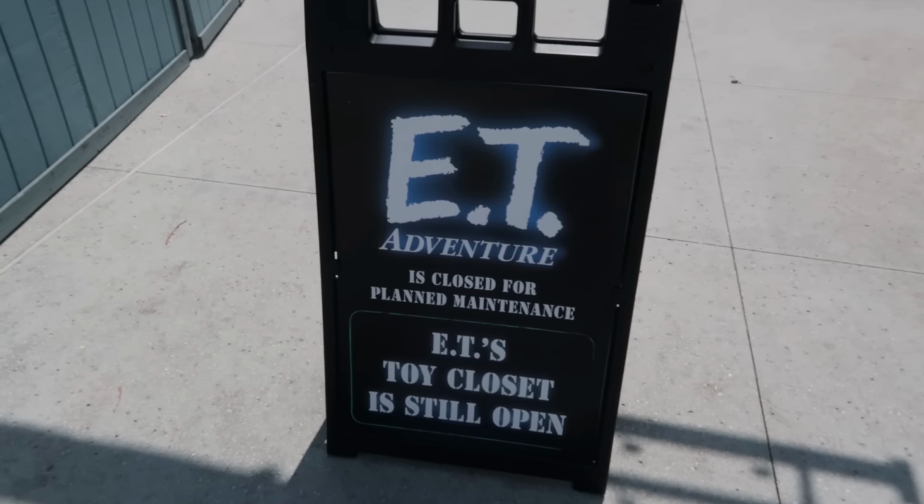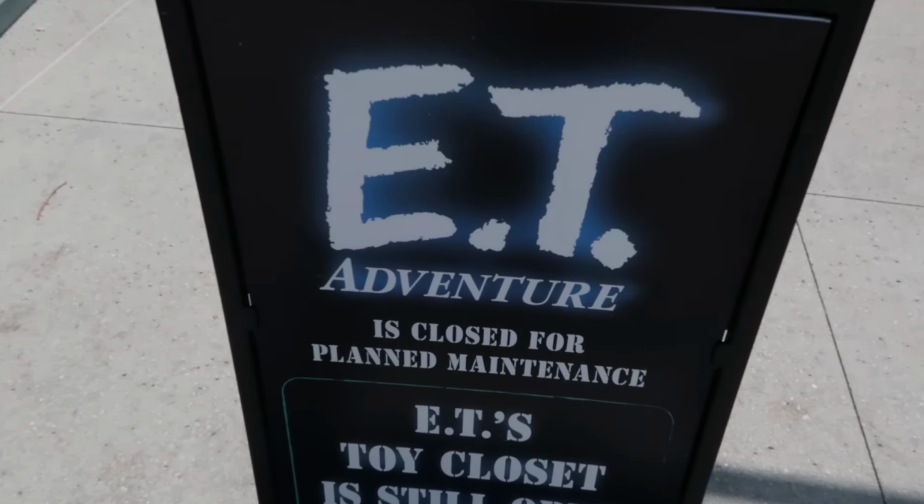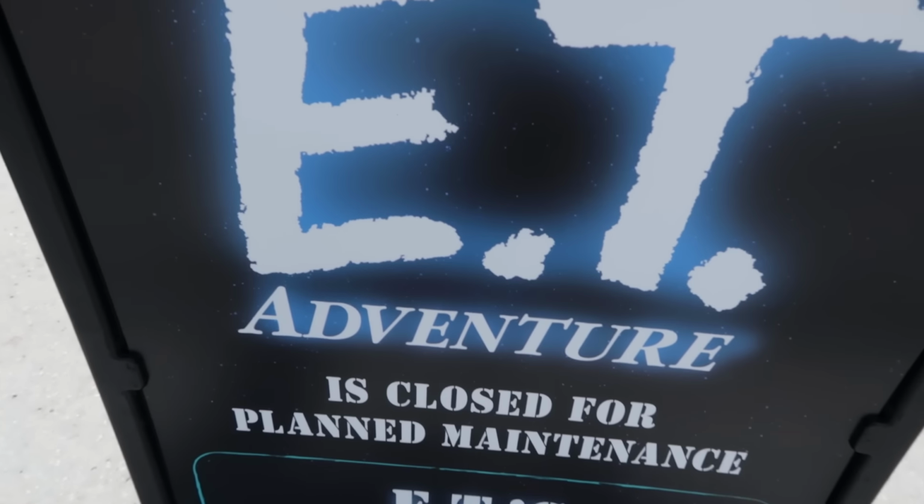Here is the other ride closure status update I wanted to give you. E.T.